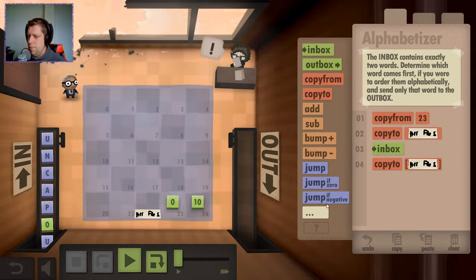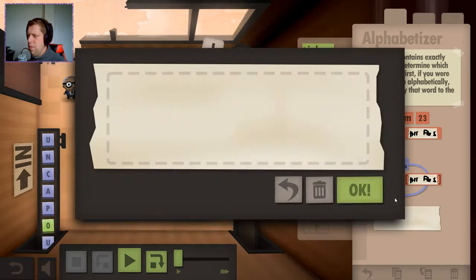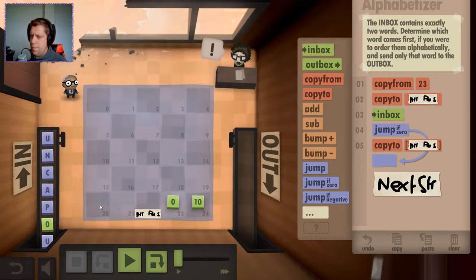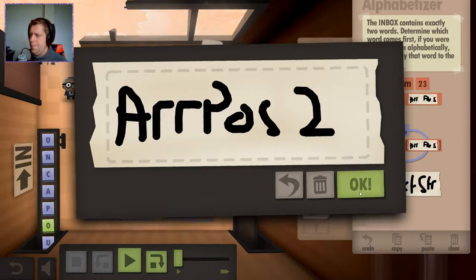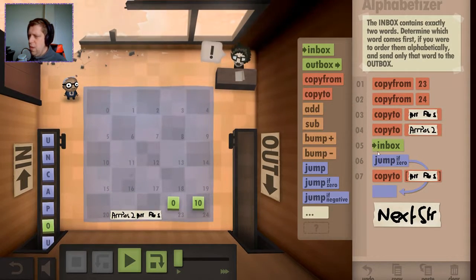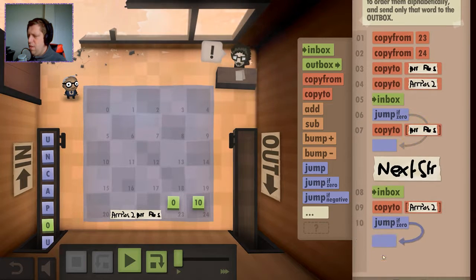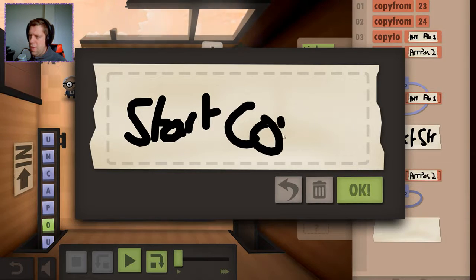But if it's zero, next string, str, arr pos 2. So we're also going to want to copy from here to there. Okay, so then once we get here, we're going to go to inbox and we're going to copy it to that location. And if it's zero, then start compare.